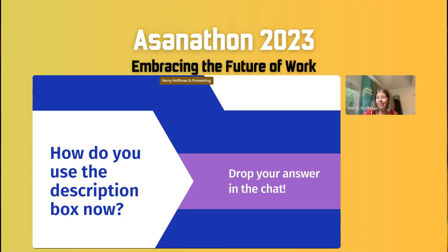Okay, but I am curious, how do you use the description box now? Anyone have any fun ways that they use the description box? Maybe instead of custom fields, or to say, we use custom fields, we only use descriptions for X.